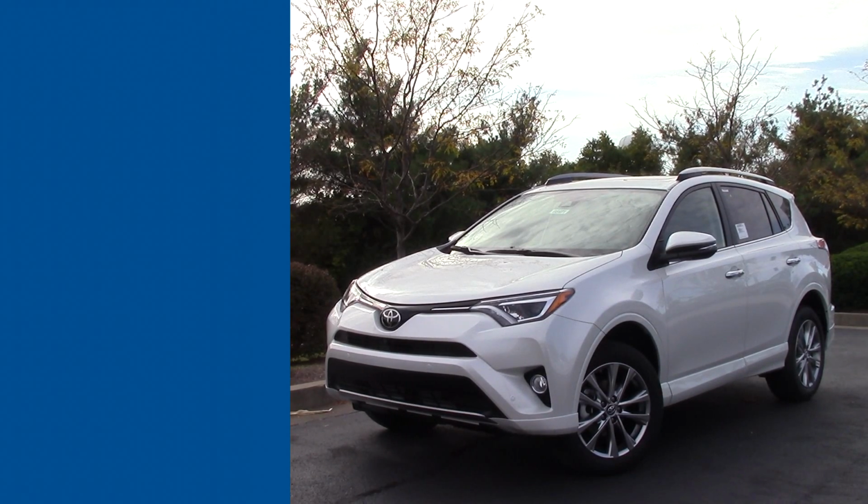You can actually equip the Escape to be more expensive than the RAV4 if you check off all the boxes like the more powerful 2-liter EcoBoost engine. Now that that's out of the way, let's see which one would be best for you and your family.